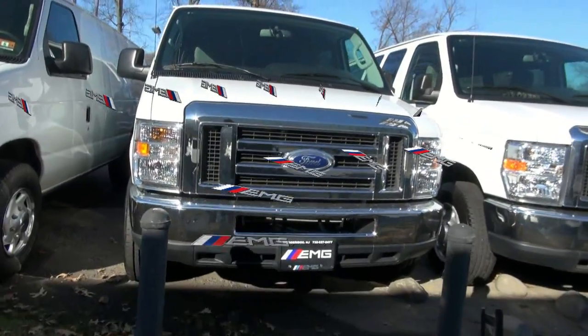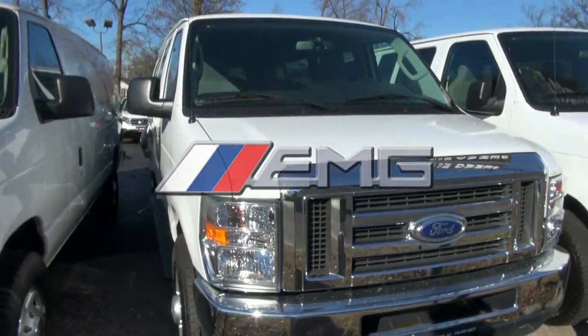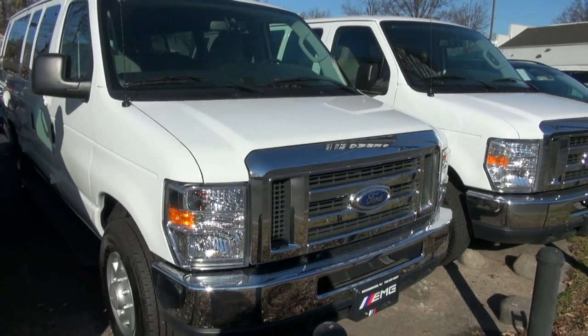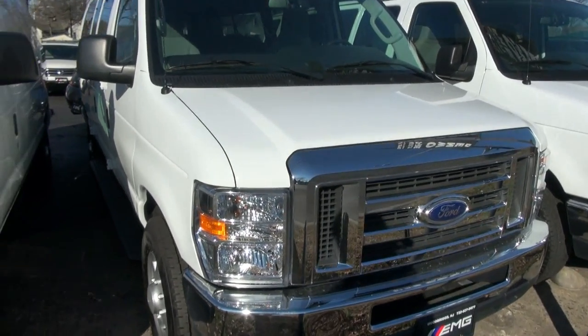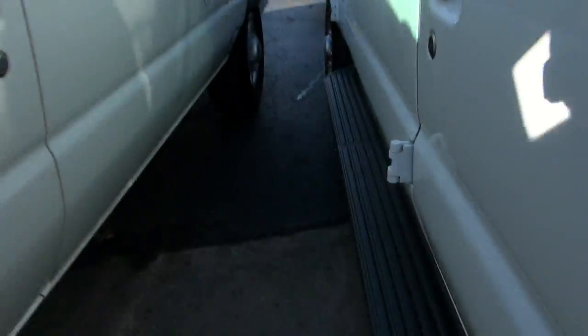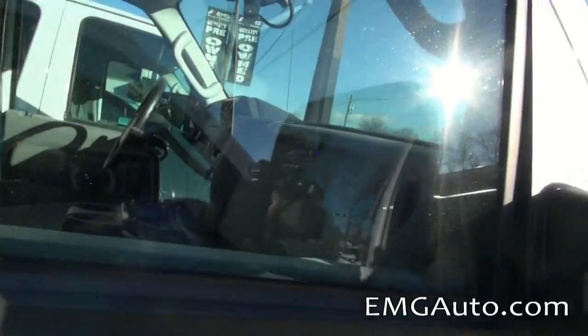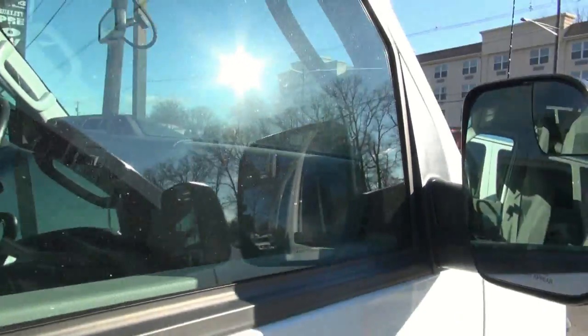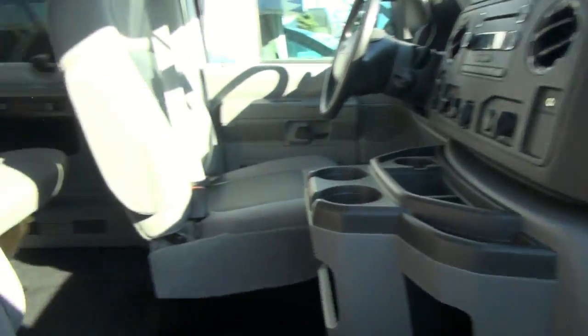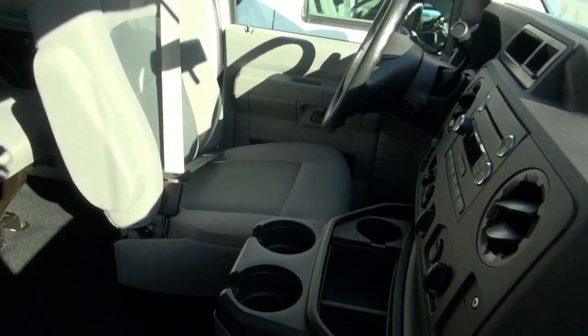Next one up, 2014 Ford Econoline E350 XL extended van. This one is stock number 4075. As you can already see, we have three of them available. These two are our passenger. This particular one on the right of me is just a cargo with diesel, which is pretty cool too.